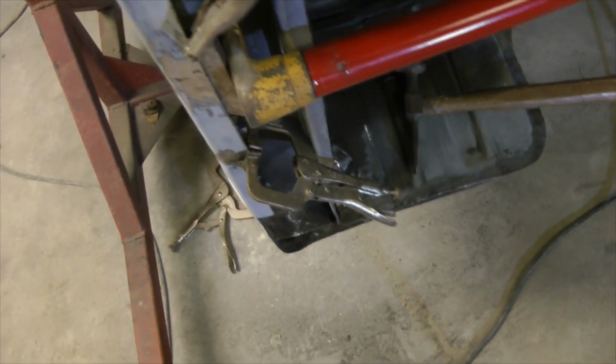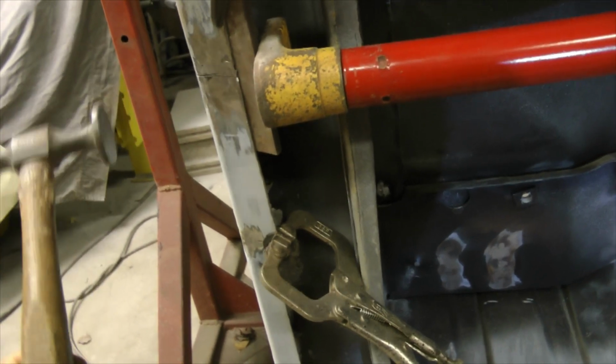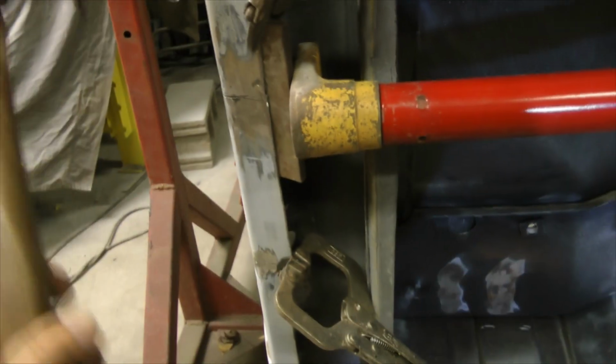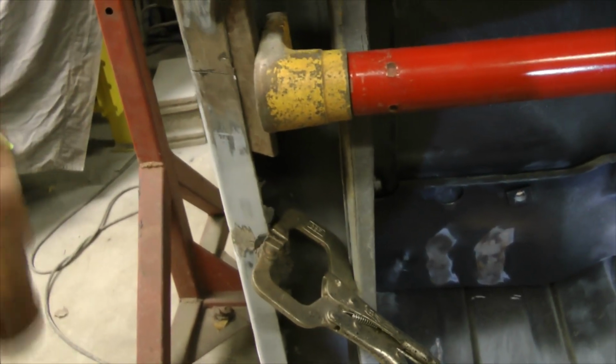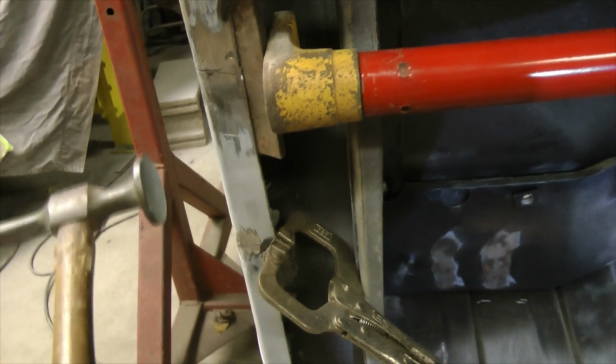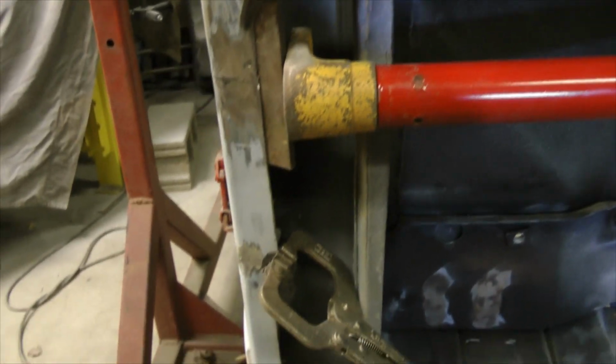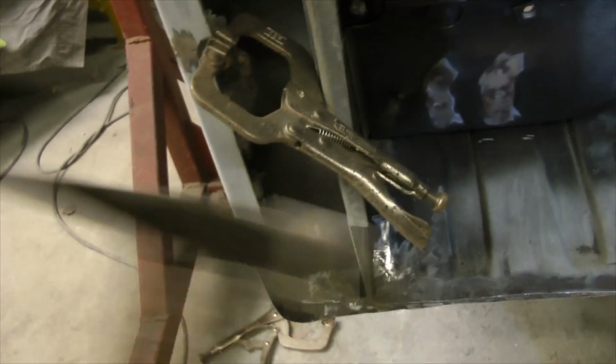Another thing about collision work, especially dent repair, body repair, big repairs, it's important to hit the metal. It relieves stress in the metal, and also will move it. I've already done it. I'm not going to do it now. How hard you hit it and where just depends on what you're trying to do. I've already wrapped on it pretty good out here.